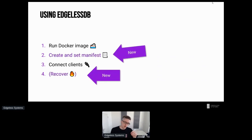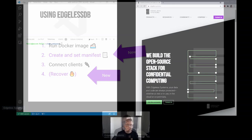And steps 2 and 4 are new. So if you have been using a normal SQL database so far, you would typically do steps 1 and 3. With EdgelessDB, you get the additional steps 2 and 4, but they are quite easy to handle. And let me give you a demo. And I need to switch windows for that. Okay.